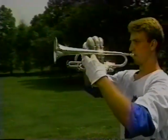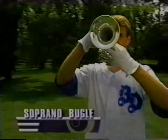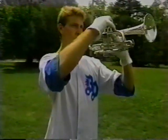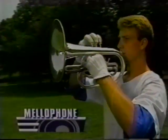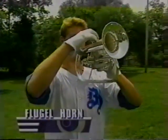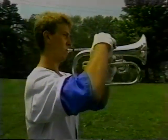The brass section is composed of choirs. The top end would be soprano bugles, which would be much like the trumpets that you see in any marching band. The middle choir, which we call the alto choir, in the Blue Devils is comprised of two different types of instruments: a mellophone instrument that you would see in any marching band, and a flugelhorn instrument that you probably wouldn't see in any marching band, but you would more than likely see in a big band.